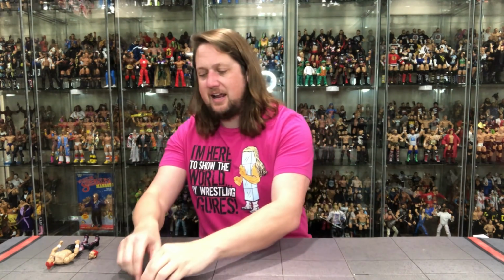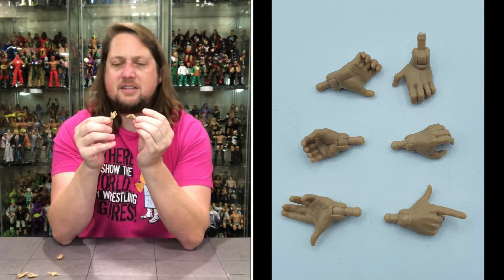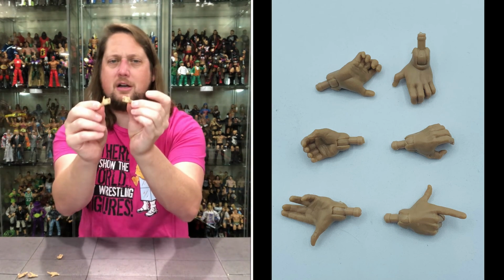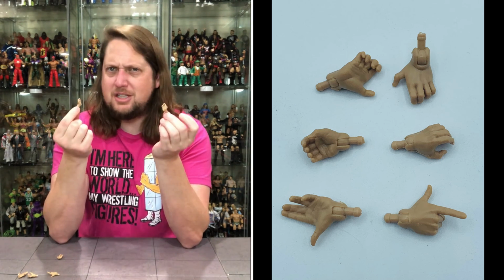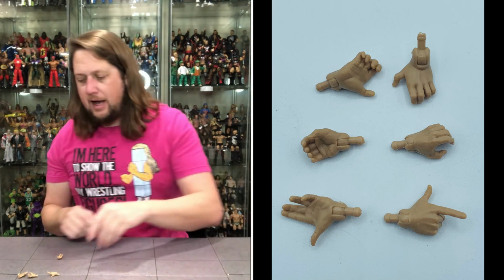Let's break down these hands. And we get the very cool Street Fighter hands. I would expect we'll see these with the Young Bucks, as they are Ken and Ryu, if I remember right. Kind of got the I'm getting ready to throw a fireball type hand going on here. Very, very cool. This is some new hands in the line here. So I don't know if we'll ever see these reused outside of this line, but really cool to get something a little different. I'm all for that.